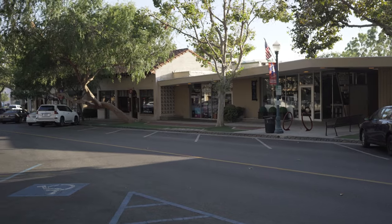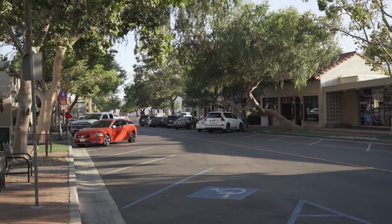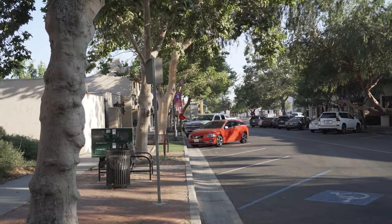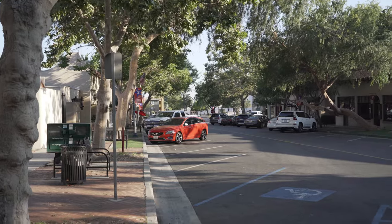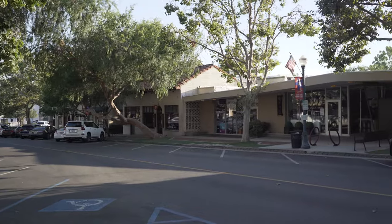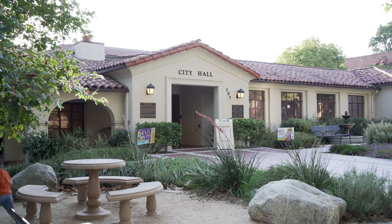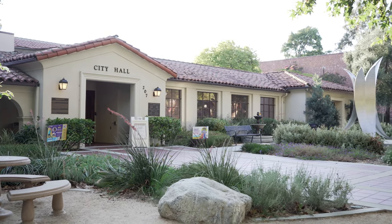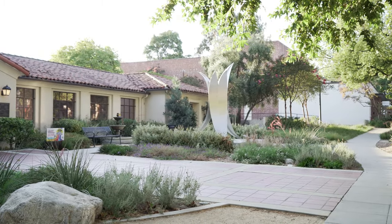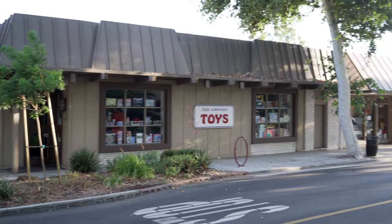Here's another shot of this little street here in the Claremont Village. Reminds me of one of those little movie towns where they would shut this place down. Actually, I have seen this used as a shooting location on several occasions when I was growing up. This is the city hall located in the Claremont Village here. Everything is small and cute. Just a little town. Another street shot.